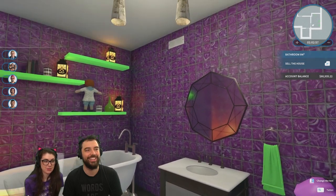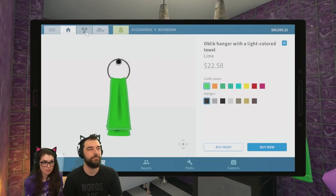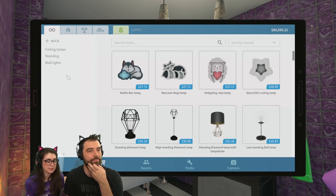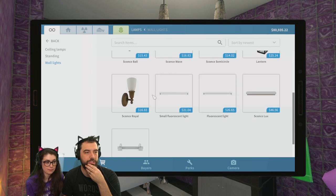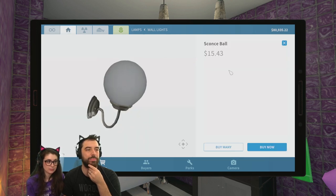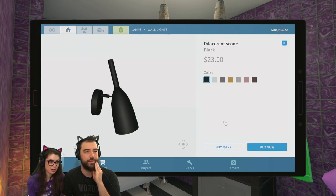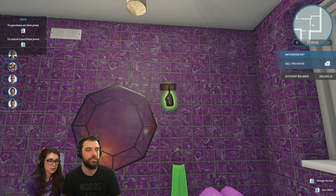And then, should we find some lights for over the vanity? Yeah. Let's go to the wall lights. What if we can customize? Yeah, I was going to click in on some. The sconce ball might work. It's just the Dilixerant sconce, just the all black one could maybe work. Yeah, either side? Sure.